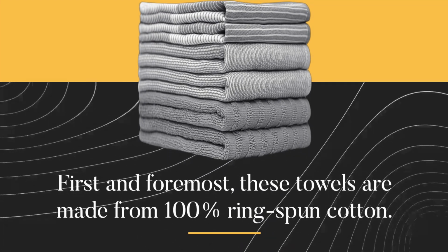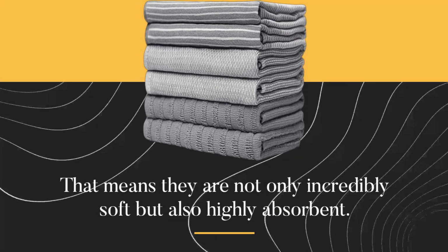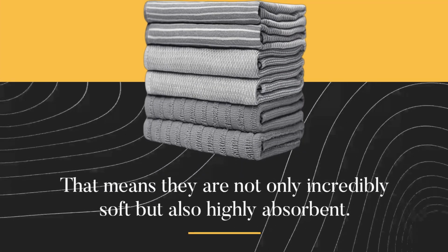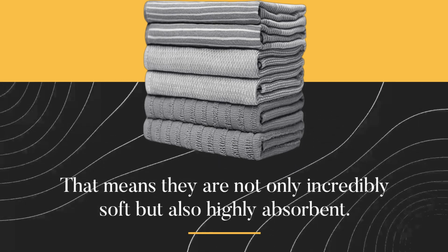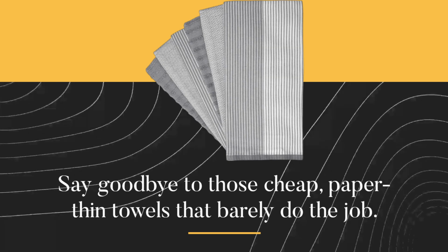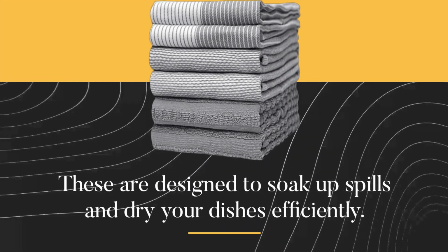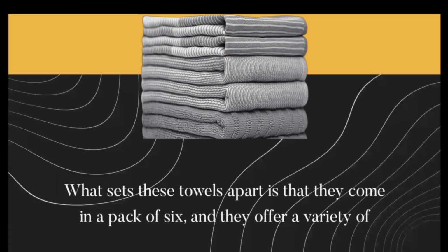First and foremost, these towels are made from 100% ring-spun cotton. That means they are not only incredibly soft but also highly absorbent. Say goodbye to those cheap, paper-thin towels that barely do the job. These are designed to soak up spills and dry your dishes efficiently.